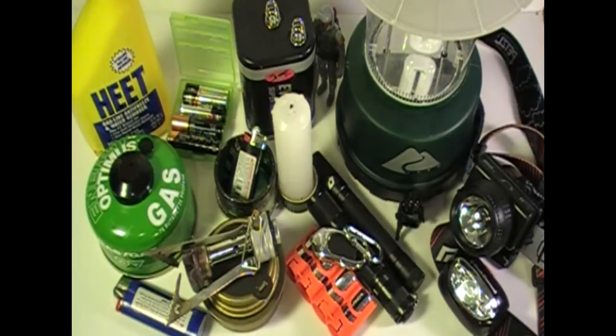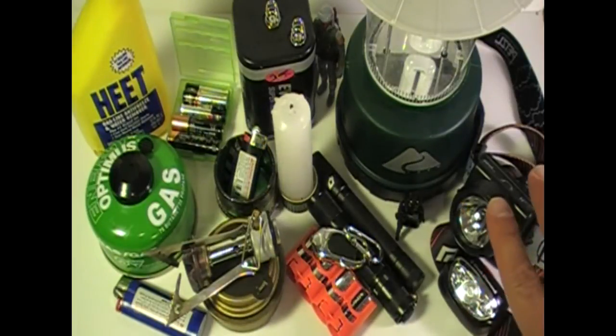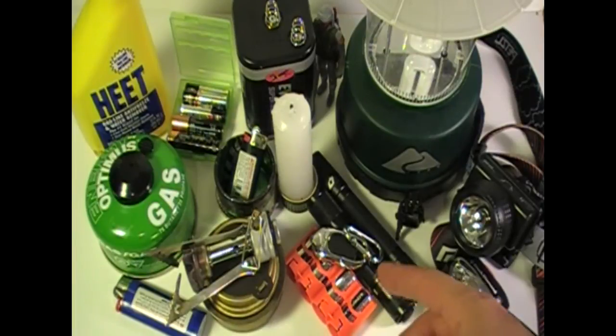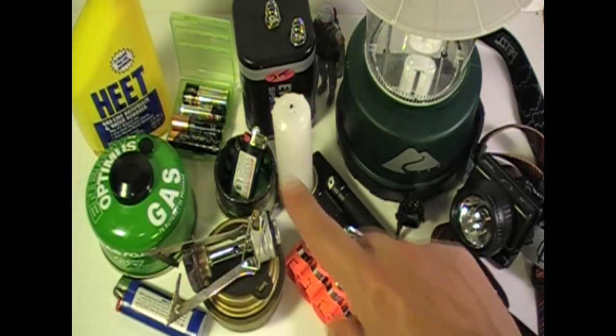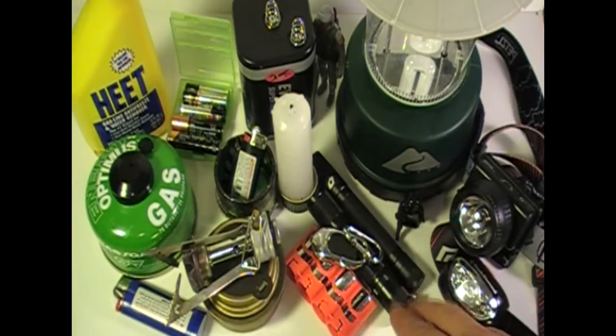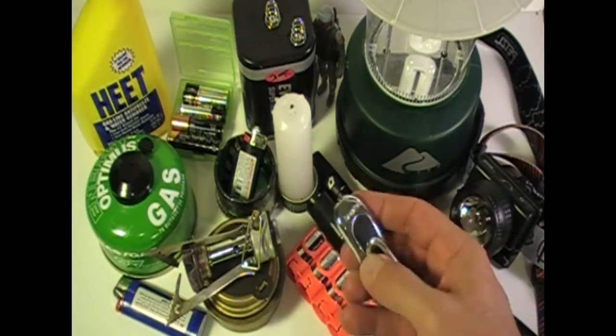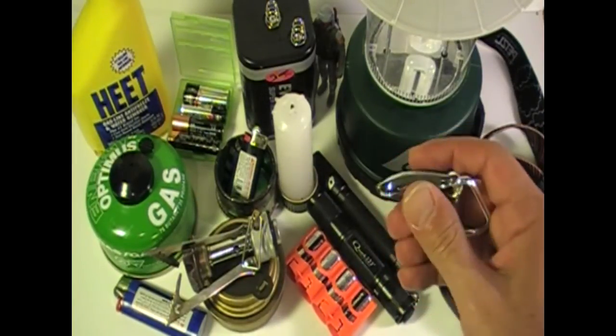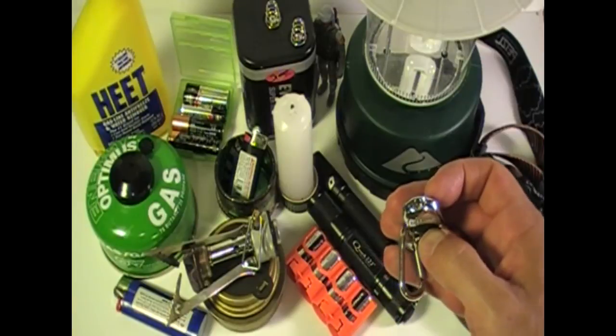So some of the basics, say for a power outage, blackout, etc. Obviously, you want some headlamps, I would think. Batteries, of course. Different types of light. Candles, lanterns, flashlights. These work really well, actually. You can put them in your pocket and get around really easily through the house without using a whole lot of battery.